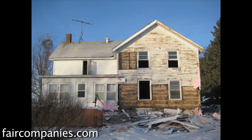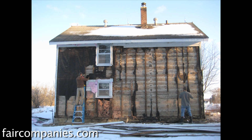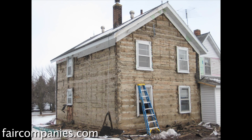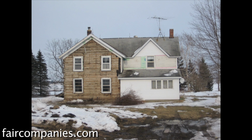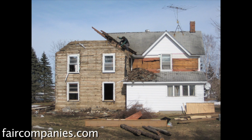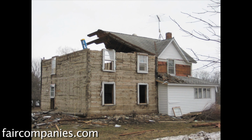I love old things. Opening up a wall and uncovering this completely preserved log house within the building, underneath that wall, these beautiful logs that have been sitting there for 150 years is totally fascinating.